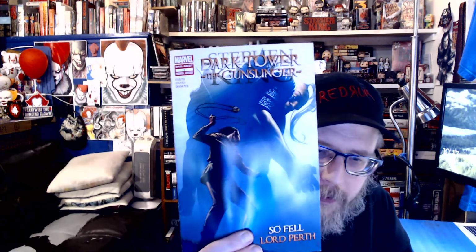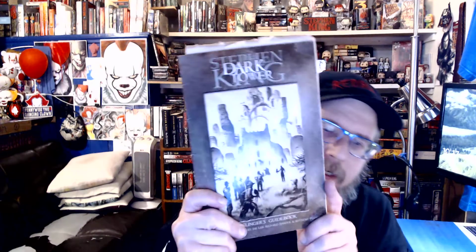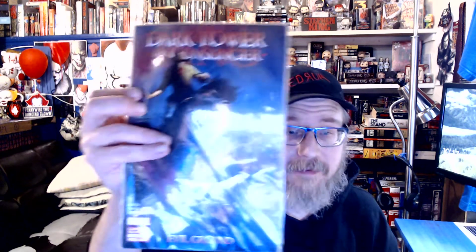So we have a single one-off again, Fell Lord Perth. Then I have the Gunslinger's Guidebook, and this one is basically a dictionary, and it breaks down terminology and locations and gives history of characters and background. Then we've got a series that was called The Evil Ground. It was 2 of 2, but I only have the second one, so this one I still need to get the first one. And then we have The Journey Begins. It's a 5-parter, but I only have 2 and 5.